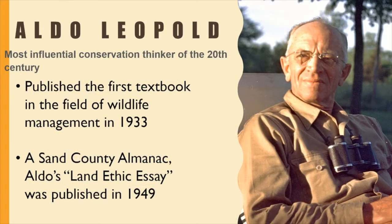And lastly, another great contributing factor to the wildlife populations like the black bear was Aldo Leopold's introduction to wildlife and land management. So Aldo Leopold was considered one of the most influential conservation thinkers of the 20th century. He published the first textbook in the field of wildlife management in 1933, and A Sand County Almanac, his land ethic essay, was published in 1949.